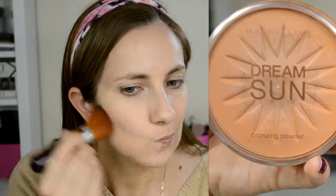I'm going to go in with Maybelline's Dream Sun Bronzing Powder, and this is in number 3. I'm just going to sort of contour on my cheeks, on the top of my head, around my face and on my neck.